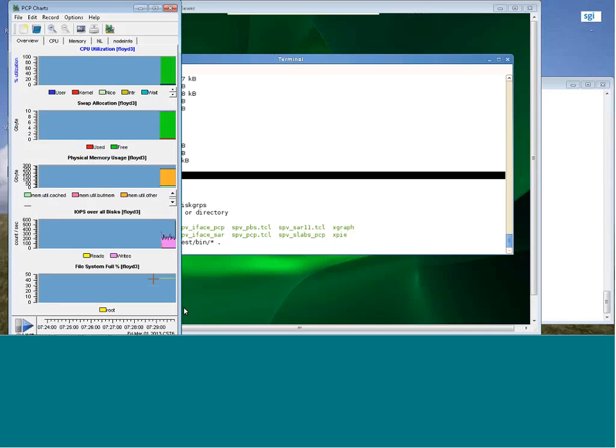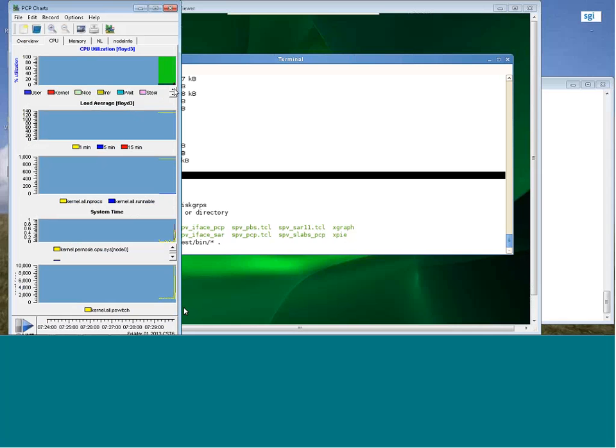Here's my CPU utilization. Oh, there's a little bit of system time that just happened. Load average, still about 140. Number of processes, and proc size of the process table, about 1,000. Now here I'm actually looking at system time on a per CPU basis. Then lastly, my context switches.